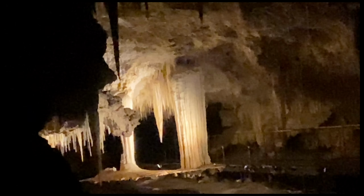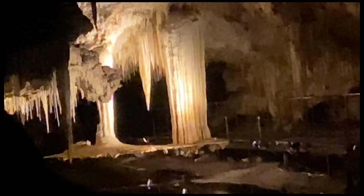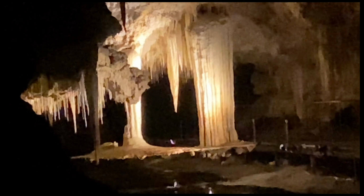Look. There is our suspended table. Wow. So Lake Cave is the only one of our caves that has water in it all year round. So you get those really beautiful reflections. Alright guys, here we have our resident cave dragon.